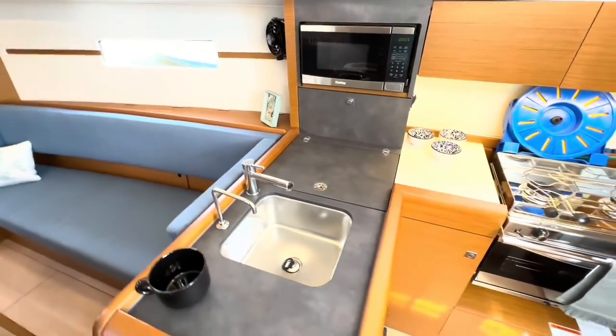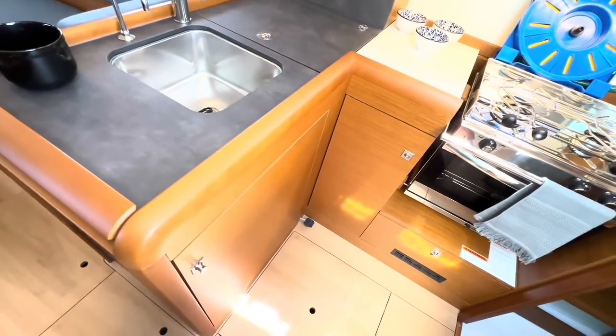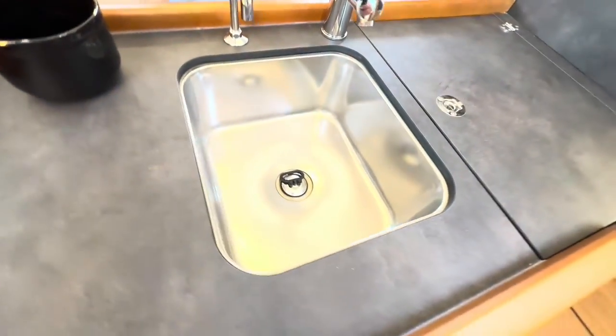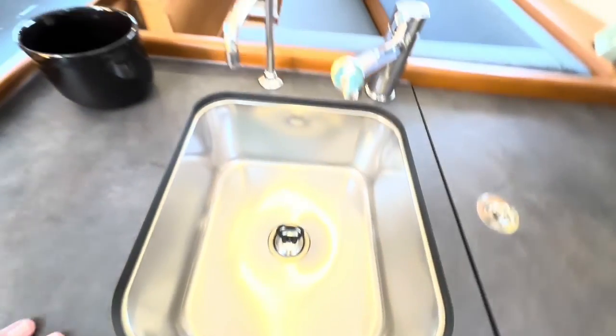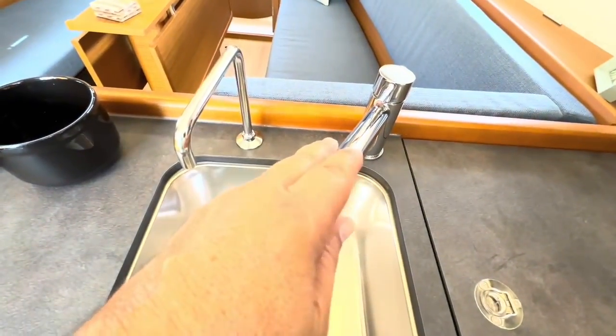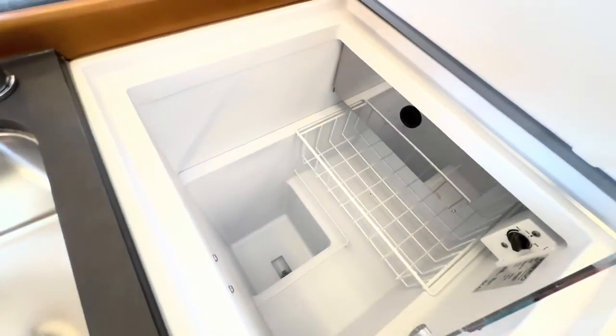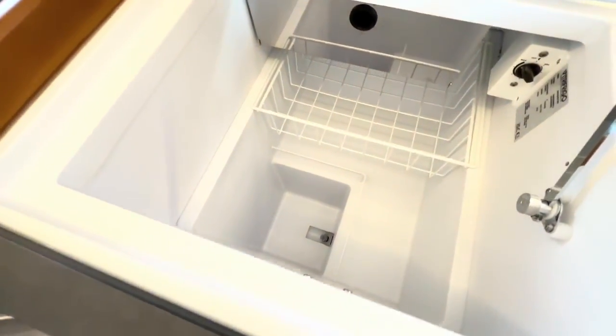Now, the Jeanneau 349 has a very nice galley. It has storage underneath the sink, so you can keep your cleaning products. You have your garbage can. It has a single stainless steel sink, but it does have fresh water and it has salt water. You can see the pedal for the pump down here. You're also going to have a nice size refrigerator, and we'll talk about the numbers here in a second.